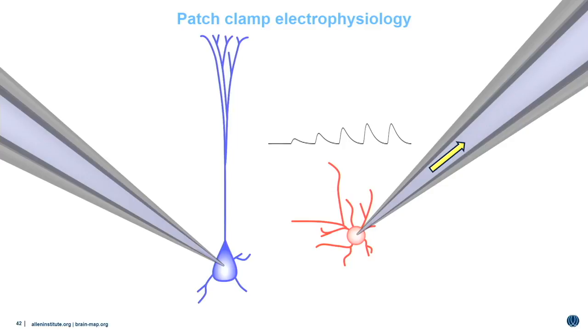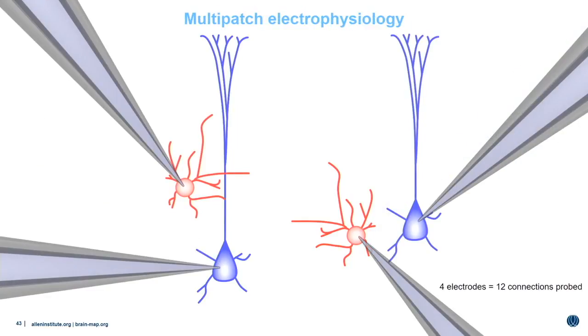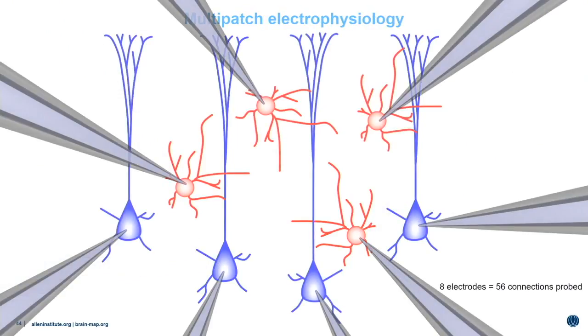The downside to this approach is that it's really slow. And it's pretty difficult. These electrodes are difficult to work with, and each synapse that we're looking at one at a time takes about 45 minutes to characterize. So we have a few different ways that we can speed it up. One is really simple. You just add more electrodes. And if you get up to 8 electrodes, then in an experiment like this, you can probe up to 56 connections in parallel. So that speeds things up reasonably well.